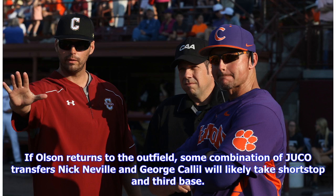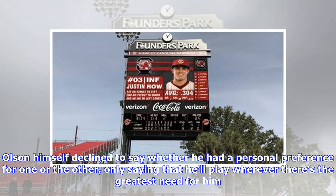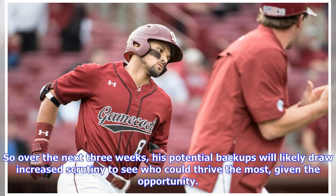If Olson returns to the outfield, some combination of JUCO transfers Nick Neville and George Callow will likely take shortstop and third base. Olson himself declined to say whether he had a personal preference for one or the other, only saying that he'll play wherever there's the greatest need for him. So over the next 3 weeks, his potential backups will likely draw increased scrutiny to see who could thrive the most given the opportunity.